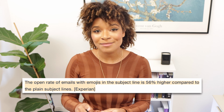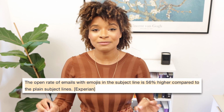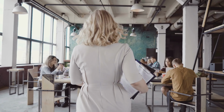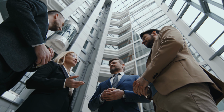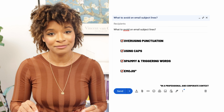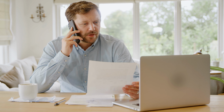What about emojis in an email subject line? According to Experian, an email with an emoji in the subject line has an open rate 56% higher than an email with a plain subject line. However, in a professional context, especially in a corporate environment, I would avoid using emojis. Emojis work very well in marketing and advertising emails, but if you're writing to a supervisor or your manager or even a client, I would try to avoid them.